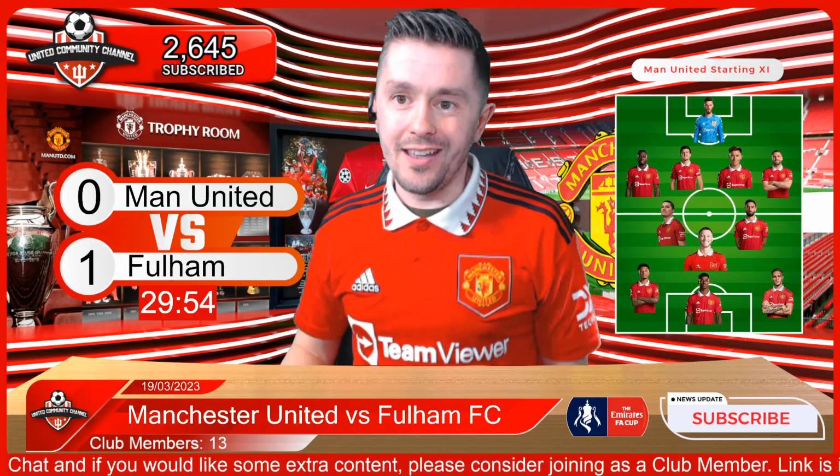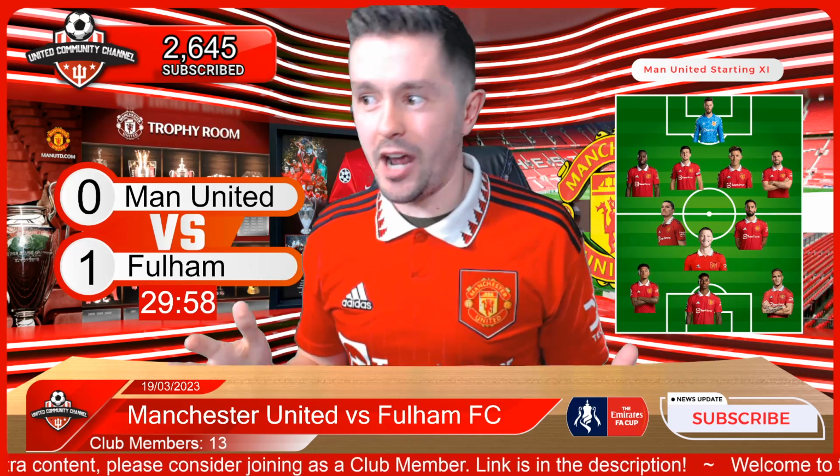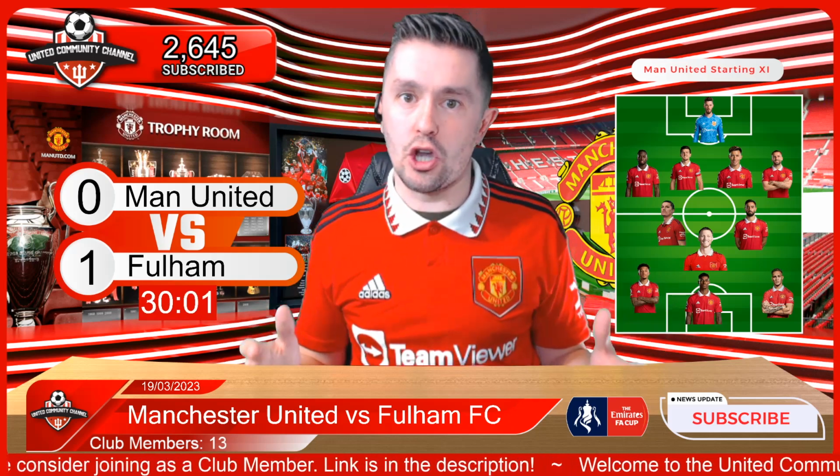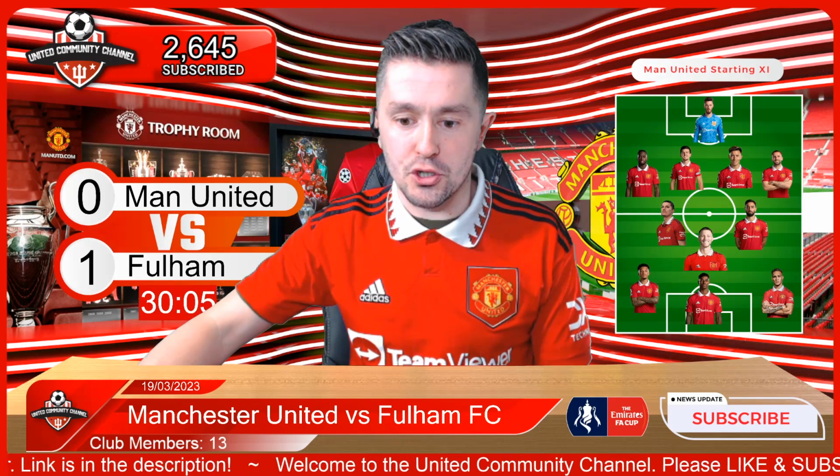Keeps his nerve. You know, when you're waiting to take a penalty for 5 or 6 minutes, it kind of adds to the pressure. But Bruno keeps it cool. Sends the keeper the wrong way. It's 1-1. Come on now. Huge opportunity here.